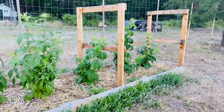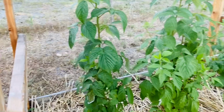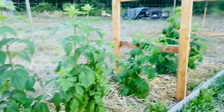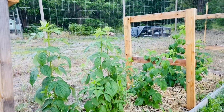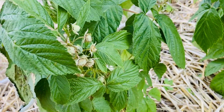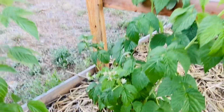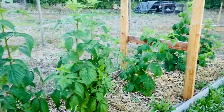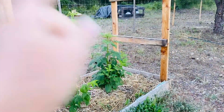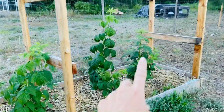Don't they look fantastic? So the plan next is to drill some holes and get some wire across the bottom or the middle rung and the top rung to act as supports there for the raspberries. But they're starting to get ready to have some fruit. So we've got 3 different kinds of raspberries in here. I have Heritage and Gold, and then a Caroline Red. So we've got 2 reds, 2 golds, and then another red.